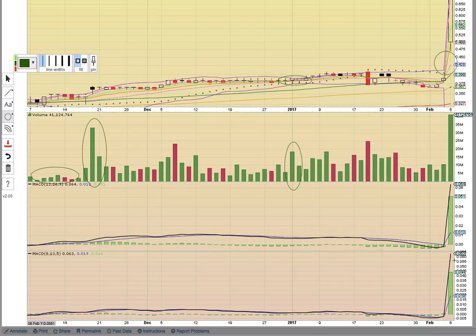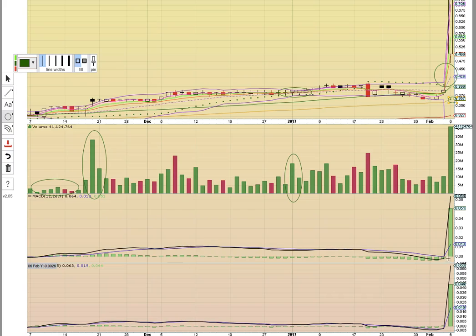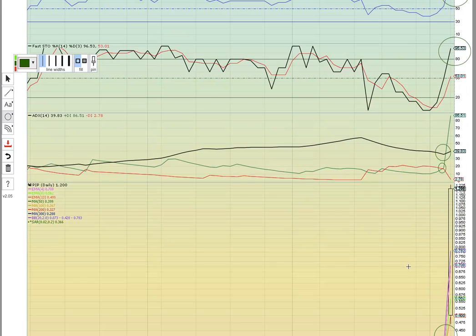Parabolic move on MACD on both time frames. There was a PSAR bull flip. Notice there were bullish crossovers on both MACD time frames. Okay, so this is a really strong move.